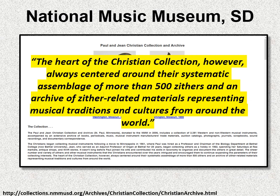I'm going to quote from Paul's letter to me when we start looking at the different instruments, some insights into their names.